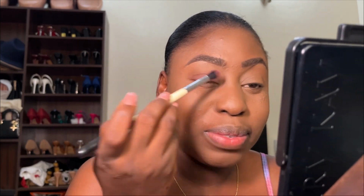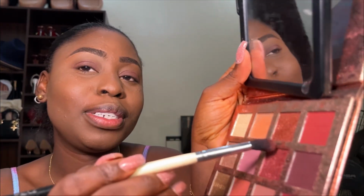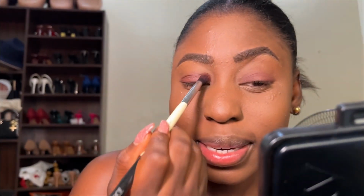Eyeshadows have not really always been my thing, but just so that it gives my face a little pop, I use that. Okay, there we go. So just quick rubbing, and then I use the more shimmery one here. I just use it to touch up on the lid.